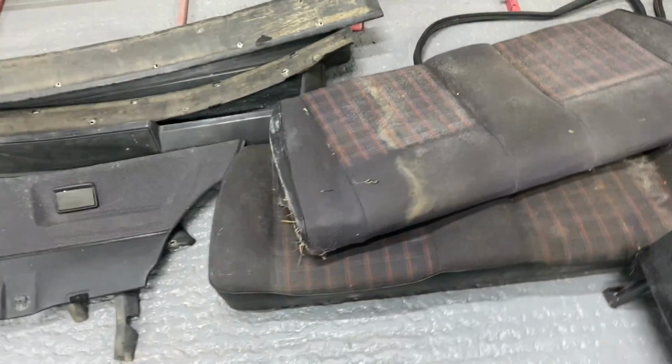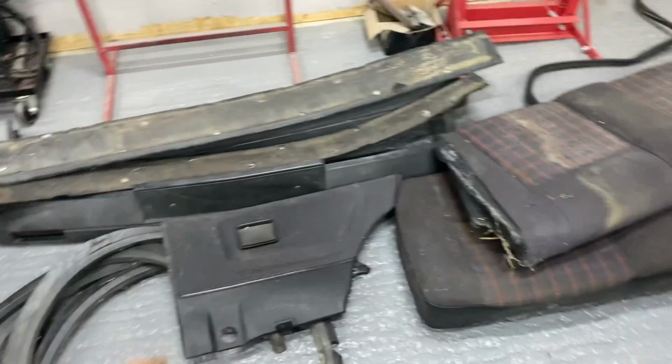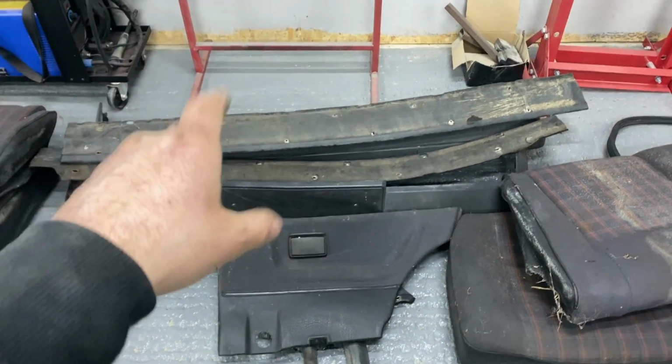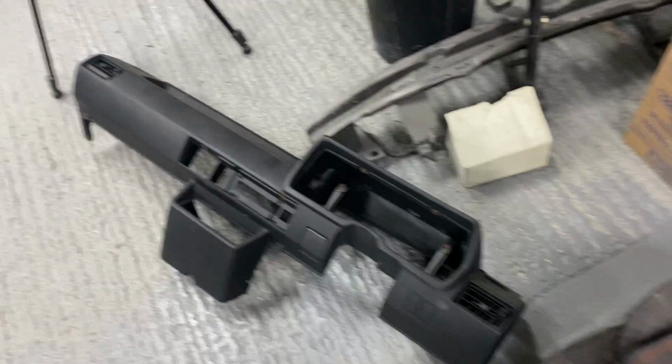Rear seat is there. We'll need that. Hopefully the foam and the metal are okay. We won't be wanting the fabric. Door cards, pair of bumpers, and the sill trims, which are the reason the sills have gone rusty, because the water gets stuck. Another pair of front seats that have been split.